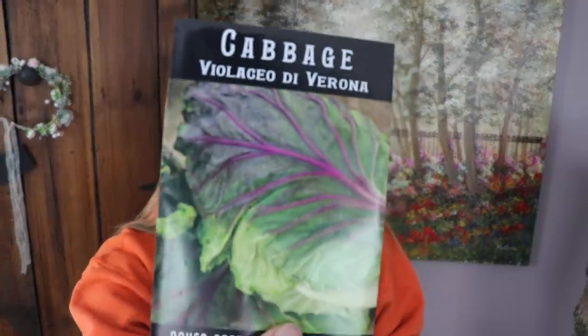Here's a fun cabbage. I really like the look of this one. It's just got really purple veins. It's called Villaggio di Verona, and it looks great. It's a vintage heirloom cabbage originating in Northern Italy.